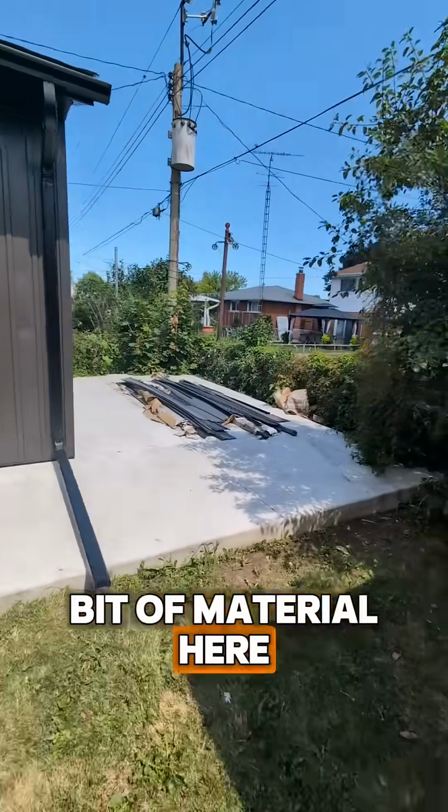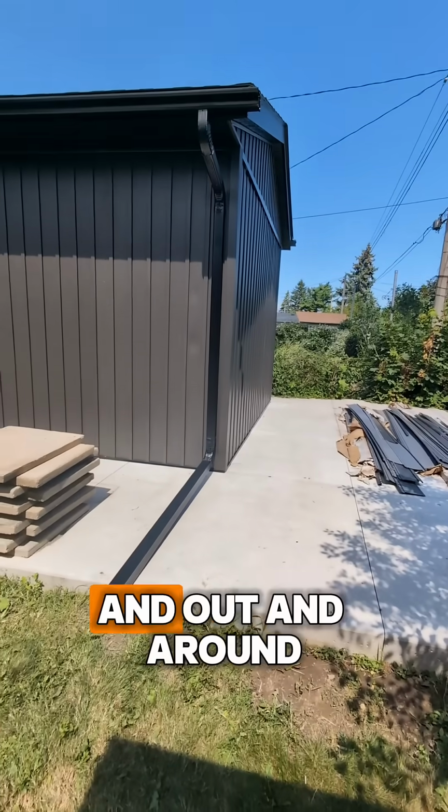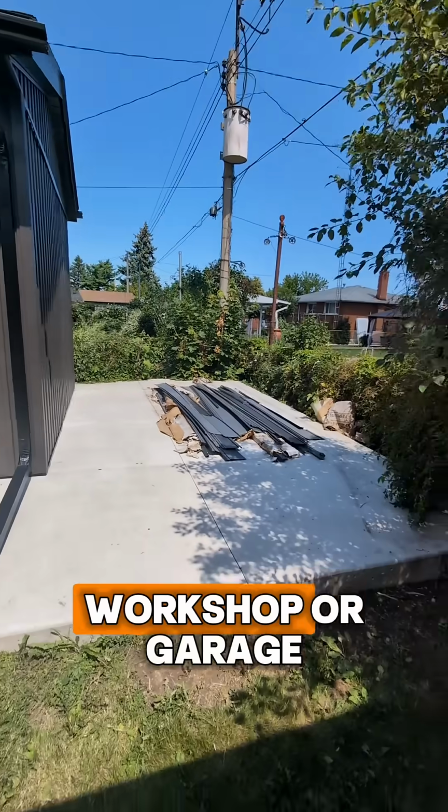We still got a bit of material here we're cleaning up, but you can see that this goes further back, almost to the back of the property, and out and around. It would have been a fairly substantially sized workshop or garage.